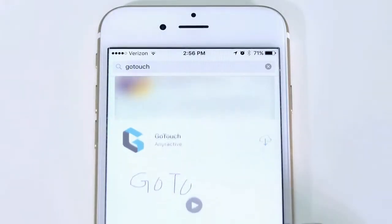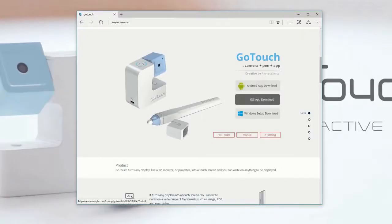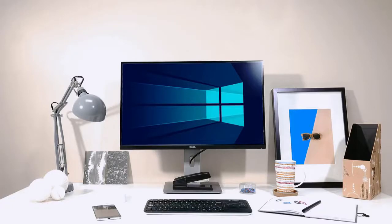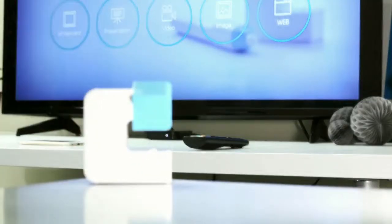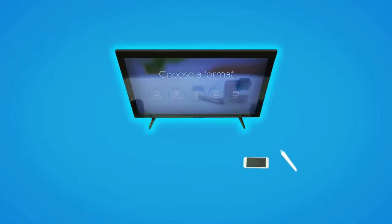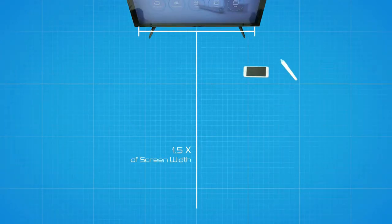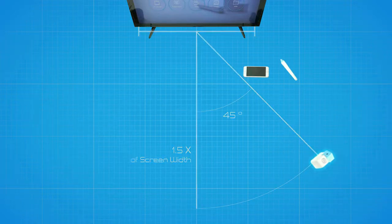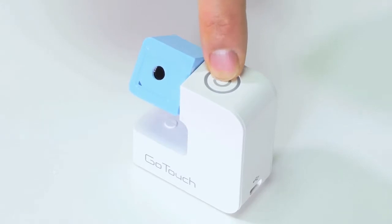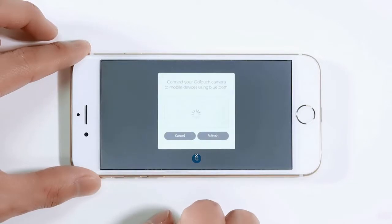Download the GoTouch app from the Apple App Store, Google Play Store, or follow the link on our website, anyreactive.com. And don't forget your TV, monitor, or projector screen. Connect your device with the screen, with wire, or wirelessly. Here comes GoTouch. Place your GoTouch sensor near your screen. For the best GoTouch experience, we recommend placing the sensor 1.5 times the screen width distance from the screen and at a 45 degree angle to the left or right of the screen. Press the power button for 3 seconds to turn on the sensor. And you can pair the sensor with your device via Bluetooth.